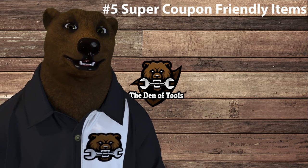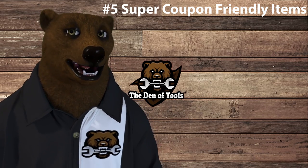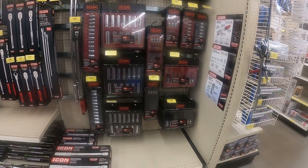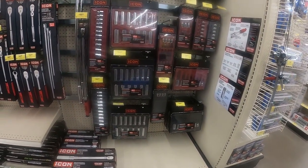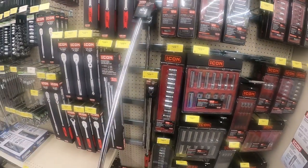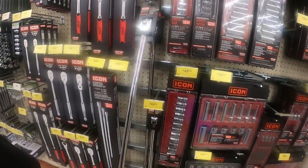All right, and moving on to number five, let's talk about some coupon-friendly brands that you might not have considered. Now, brands like Icon, Vulcan, Daytona and others get all the attention. They get all the love. You know, they're bright, they're shiny, they're new. They're also on the banned do not fly list when it comes to super coupons.